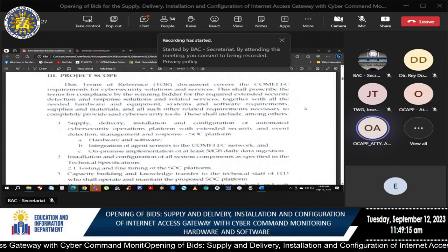This shall prescribe the terms for compliance by the winning bidder for the required extended security detection and response solutions and related services, together with all the needed hardware and software systems and software requirements, supplies and materials, and all such other related requirements necessary to completely provide said cybersecurity tools.